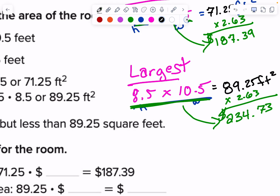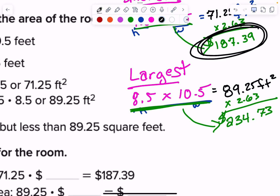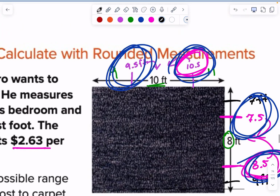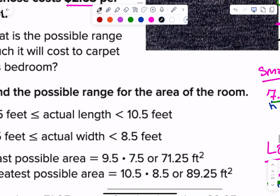Now, that's still a pretty wide gap. I'm going to pay somewhere between this much and this much. This is the max that I'll pay, and this is the min that I'll pay. That's a $50 gap. True? Like, that's a pretty decent sized gap. So, how do I make that gap smaller? Smaller increments. Instead of going to the nearest 10 feet, let's go to the nearest inch or the nearest half of a foot, right? Okay, let me go to part B right here.